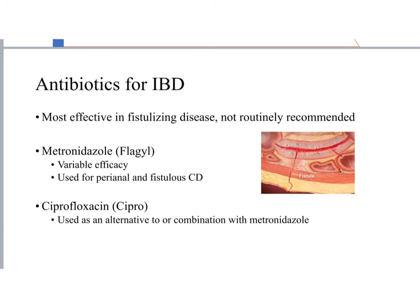The medications we most often use in this case are metronidazole or Flagyl. The other one is ciprofloxacin. It's used as an alternative to metronidazole in a patient who cannot take metronidazole. As you remember from our antibiotics lecture, there are many drawbacks to using a fluoroquinolone like ciprofloxacin. So in most cases, you will definitely want to use metronidazole. The only case where you wouldn't is if there's a documented metronidazole allergy.